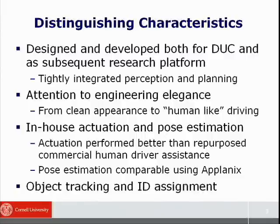Also, the team just brought a real engineering elegance outlook, and that's reflected not just in the clean appearance of the vehicle, but also in the fact that their goal as a team among the students was really to make this vehicle drive like it was a human.